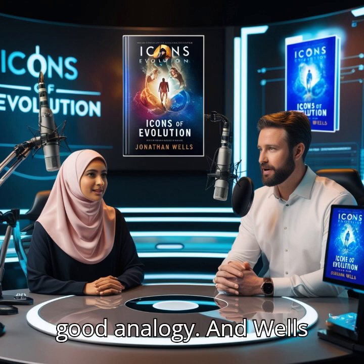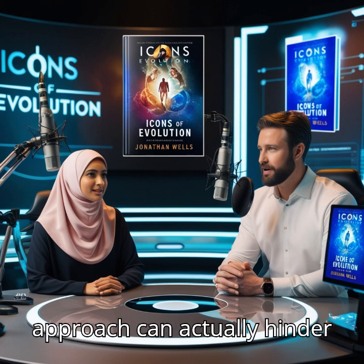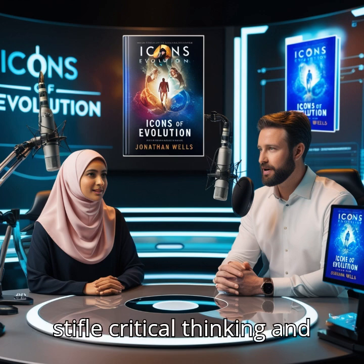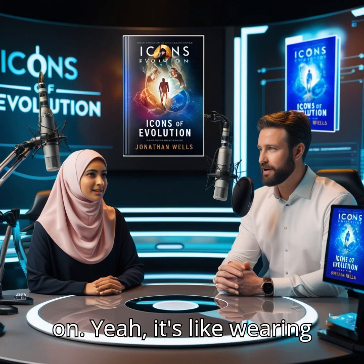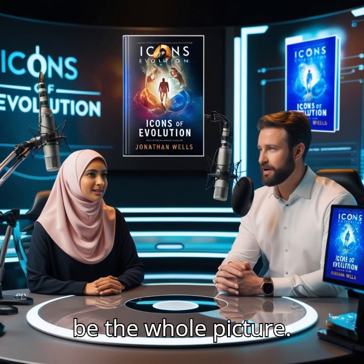That's a good analogy. And Wells suggests that this dogmatic approach can actually hinder scientific progress. It can stifle critical thinking and open inquiry. If you're only allowed to look in one direction, you're going to miss a lot of what's going on. Yeah, it's like wearing blinders. You might see a clear path, but it might not be the whole picture.